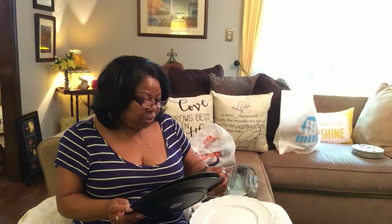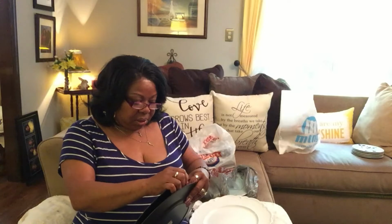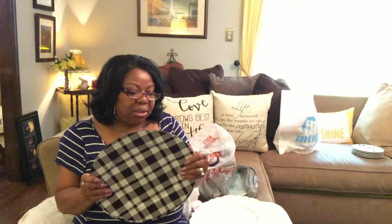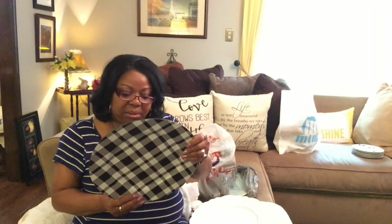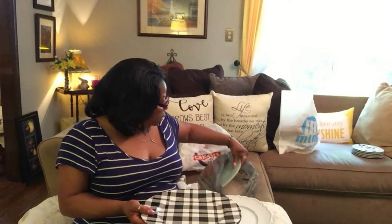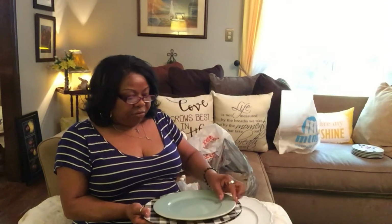I got 2 of those, and they only had 2 of these, and now that I'm looking at it, one of them even has a flaw in it, and they only had 2, but I wanted them with the buffalo check. My kitchen is black and white, so I can switch these out with all kinds of things, and these are 2 worth $1.99 as well. Even if I play my cards right and use the right colors, this black and white check can go with almost anything if you put it together right.